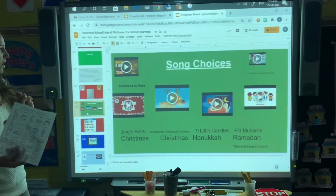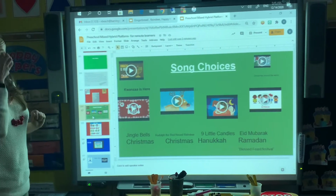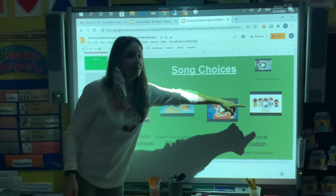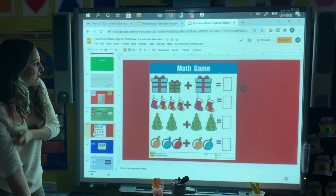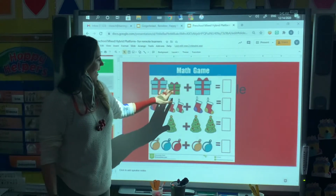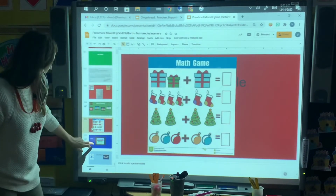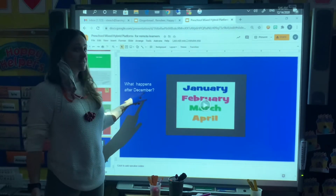And then on this slide, we're going to be doing this at our Google Meet as well. We're going to be talking about the different songs that you can sing for all the different holidays, and we'll talk more about that too. And then there's a little math game. If you add up all the presents, you can put the total at the end, and you'll see that with your families at home. And then we're going to talk about what happens after December.